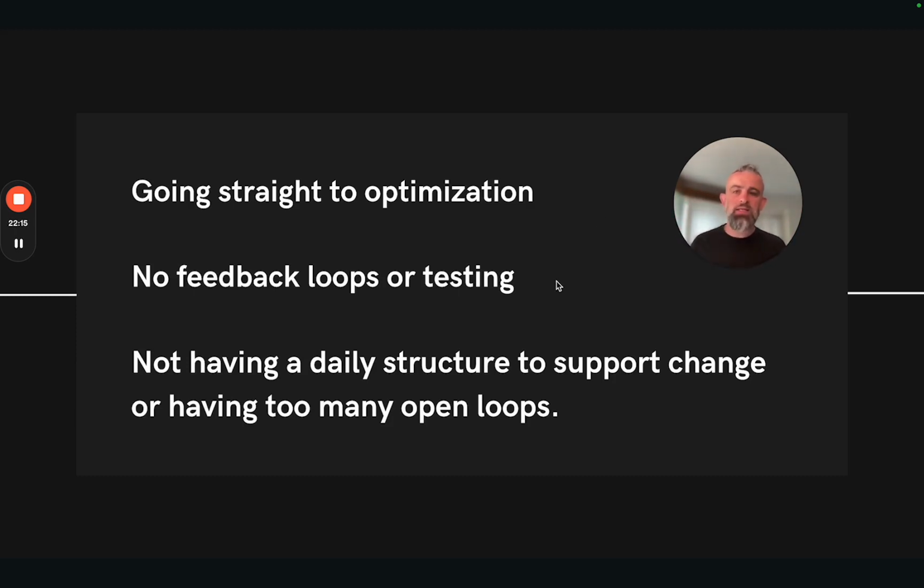The second mistake that I see people make is they have no feedback loops or testing. They set things up in a way that they just jump into it, going to the gym 5 times a week at 5 a.m. in the morning. No feedback loops, no testing, no journaling, no project management system, no reviewing.